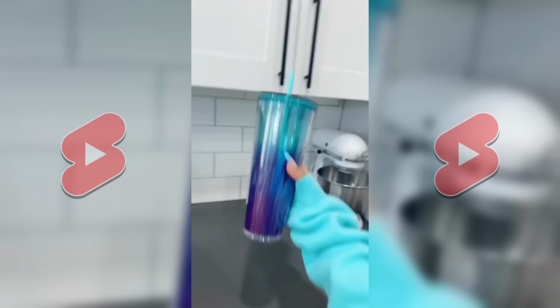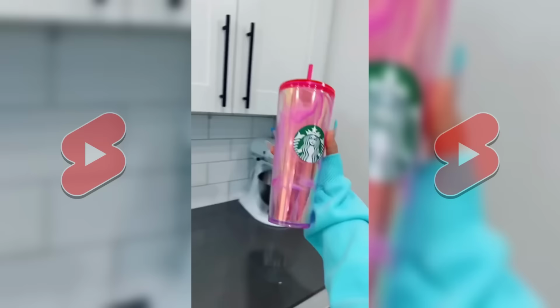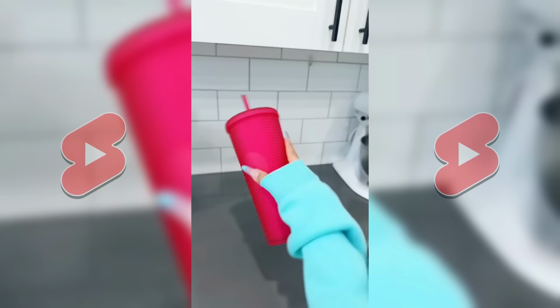It's so cute. This one is so cute until you turn it around. I'm going to keep it facing forward. This one's my favorite right now. The straw, the texture, everything. Look at this masterpiece. It's beautiful. This reminds me of the Very Berry Hibiscus Refresher. Summer 2023, maybe. Please bring it back.